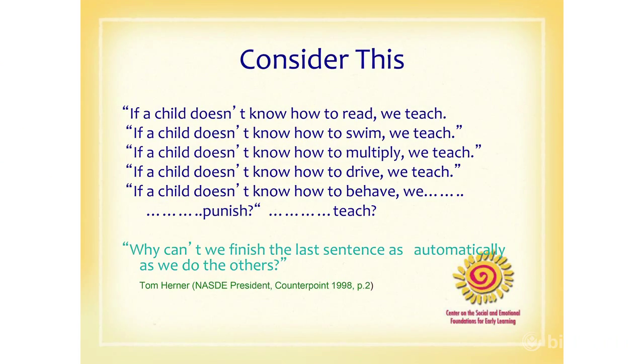I love this quote. We'll read it together, and it's just to help us get in that paradigm and that mindset of looking at social and emotional skills not as a behavior, but as a skill set that we can help our children acquire. We'll read it together on the count of three.